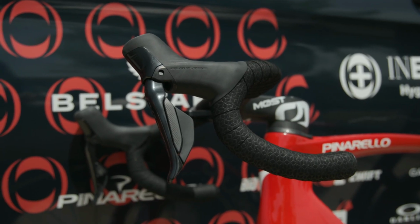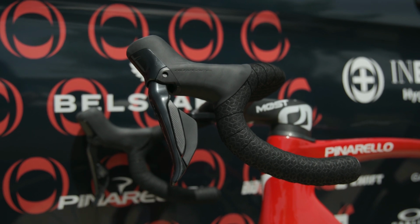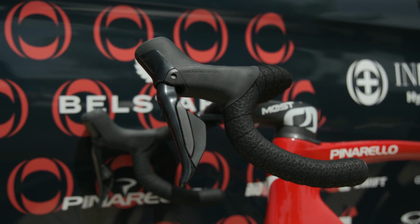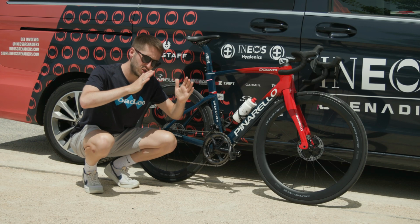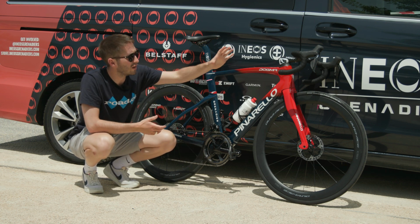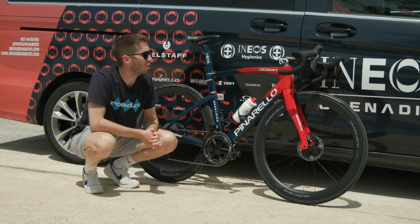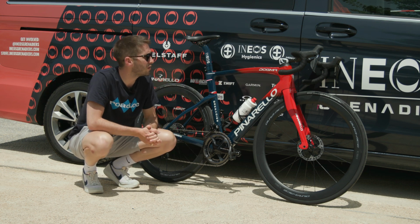Finishing the bike at the front end are obviously the Dura-Ace 12-speed shifters. These have the extended body. They're also a little bit taller. They cant in just a little bit, but that's all in the design. I really like this shifter shape. I've been using it quite a bit. And obviously the pros seem to be quite happy with it too.